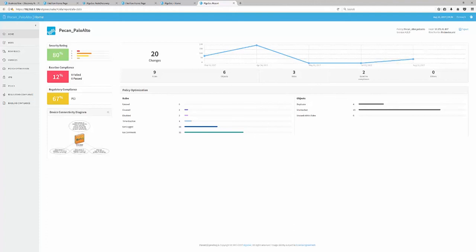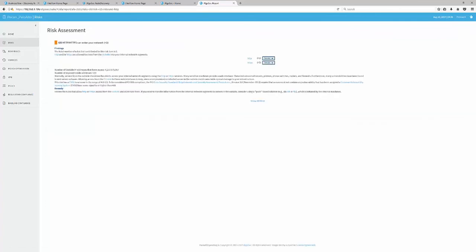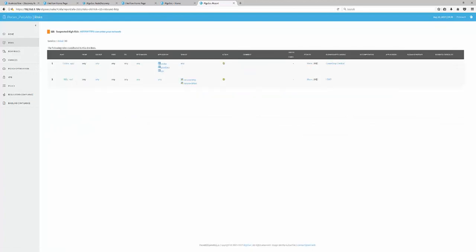The first analysis section, with tangible analytics, is the risk section. While FireFlow aims to proactively prevent risk, the risk report is a reactive method of viewing risk introduced by the firewall policy today, based on the defined risk profile. I can drill down on any specific risk to understand the details and exposure. And I can drill deeper still to understand the underlying firewall policies contributing to this particular risk.